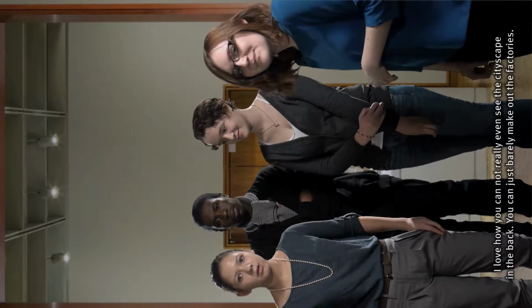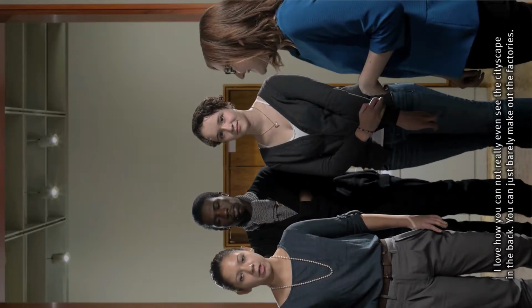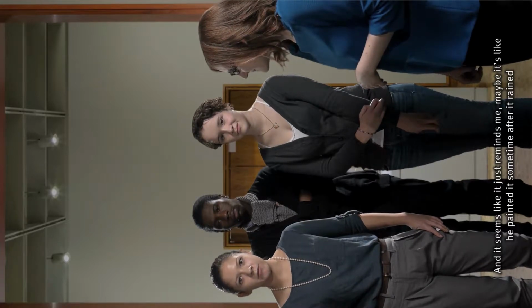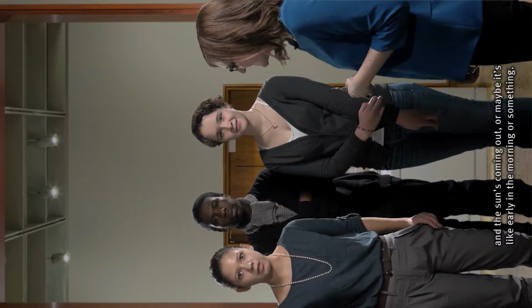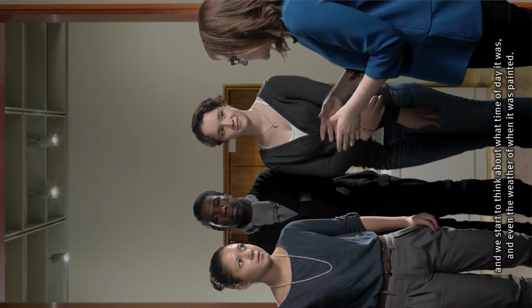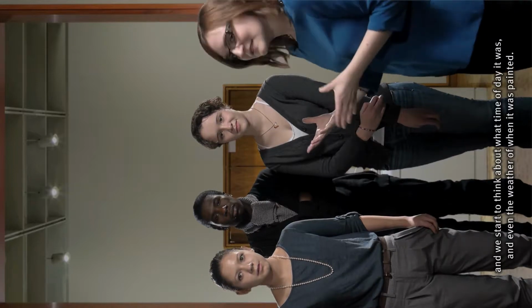I love how you can't really even see the cityscape in the back. You can just barely make out the factories, and it reminds me, maybe he painted it sometime after it rained and the sun's coming out, or maybe early in the morning. So the way that the colors and the light all come together, we start to think about what time of day it was, and even the weather of when it was painted.